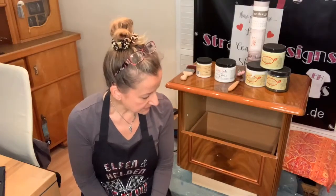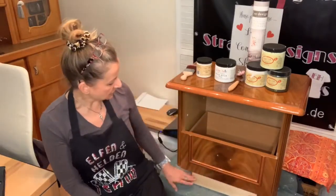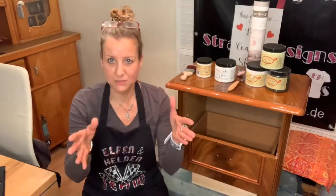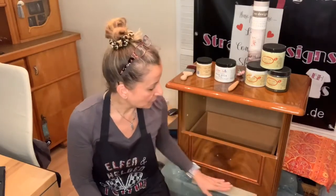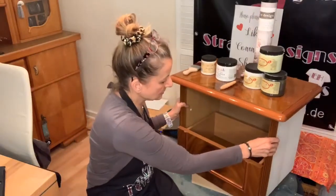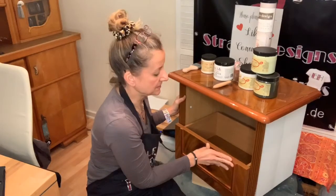The project itself, what I've done to that little side table before: it was going further down, and the sides were going right down to the floor with the board on the sides, and I didn't like that, so I've cut the bottom off. That's basically the bottom shelf, and I've ordered some new feet to put underneath. They're not there yet. I hope they come tomorrow. And I've cut it off all around, and you can see it's this very thick thing on the side here.